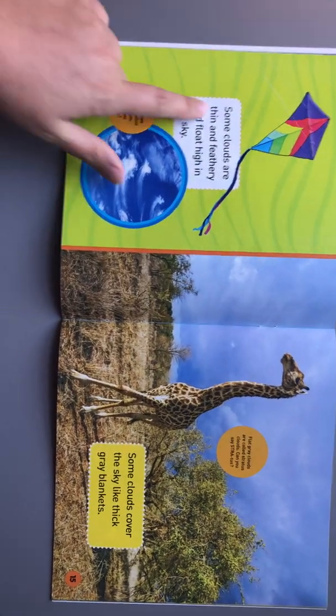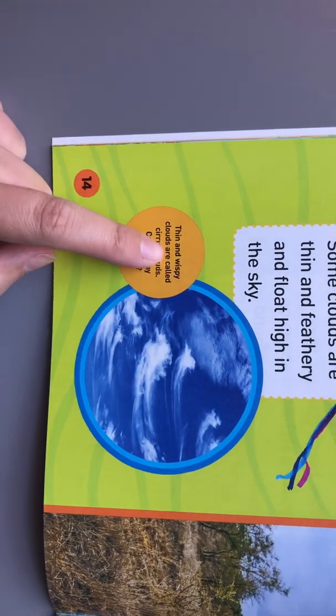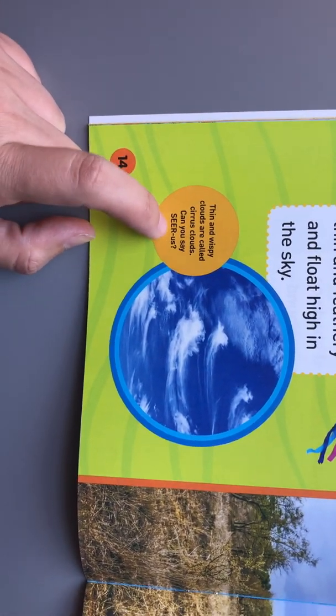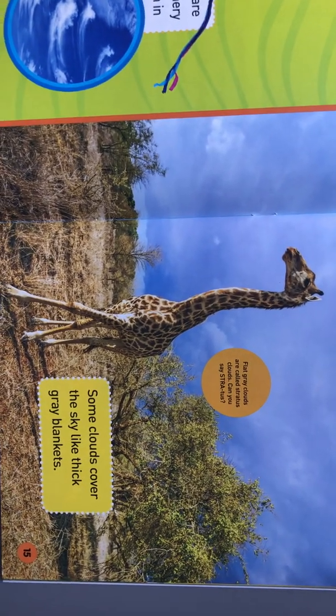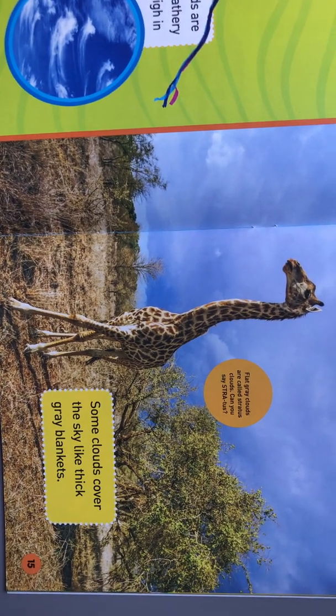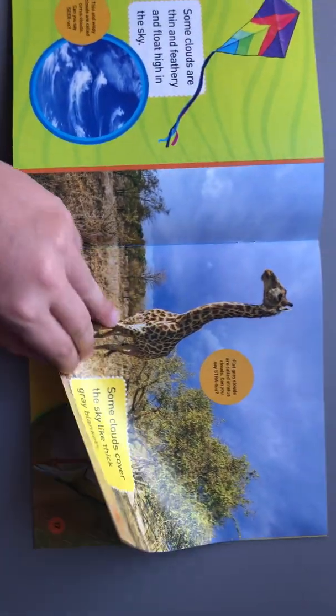Some clouds are thin and feathery and float high in the sky. Thin and wispy clouds are called cirrus clouds. Can you say cirrus? Flat gray clouds are called stratus clouds. Can you say stratus? Some clouds cover the sky like thick gray blankets.